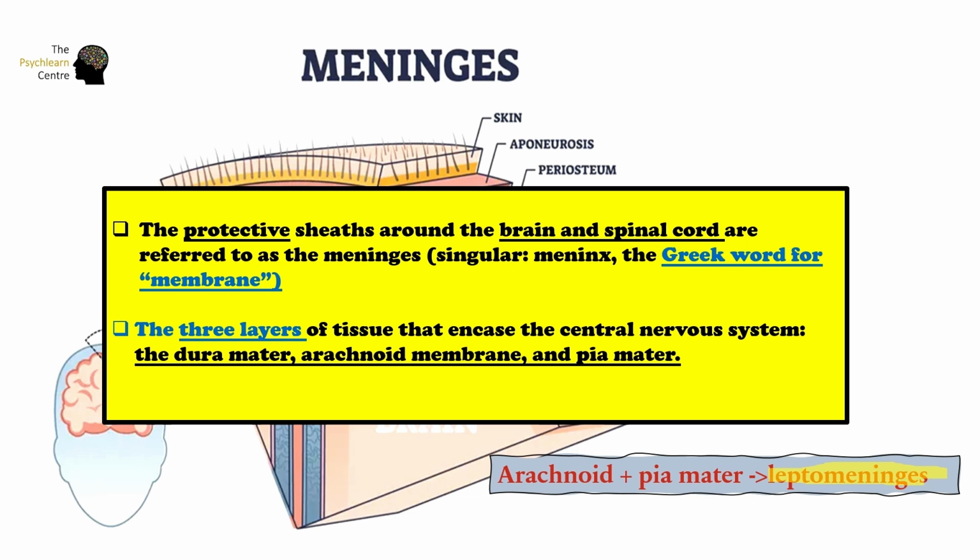So these layers don't just protect, they also act as a cushion to the brain, using cerebrospinal fluid or CSF as a built-in shock absorber. They also anchor brain and spinal structures in place to prevent unnecessary movement within the skull, and serve as a support network for blood vessels, nerves, lymphatics, and CSF to flow.